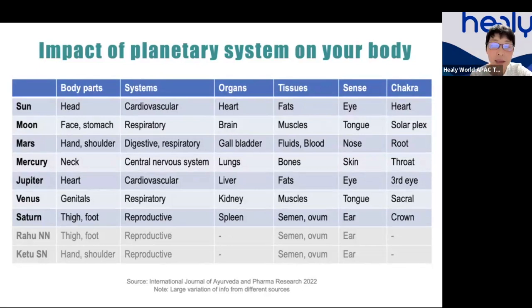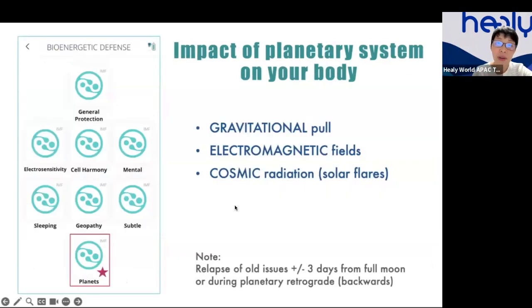My concern is, if you feel that certain parts of your body are not feeling well and it's temporary, you will find that some of the old issues may appear for a few days and then disappear. Don't get too worried or too concerned straight away. It might just be a temporary disturbance. You can screenshot the chart and refer to it. Rahu and Ketu are not actual planets, so don't worry about them. The main thing is just to know that our body and our organs can actually be affected by the planets. You don't have to go very complicated.